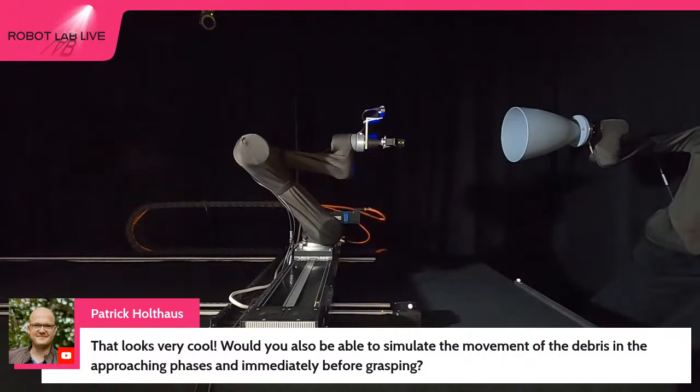If I understand the question correctly, it's about simulating the movement of the debris in the approaching phase. For this particular demo, we are considering that the target and the chaser are synchronized and have matched their relative velocities. If we consider the target as a single entity, then it tumbles in space. But the chasing satellite needs to have matched the rotation of its body to the rotation of the target. In some cases, it is possible to do. We have some other research looking into pose estimation and motion estimation of tumbling targets. But for the purpose of this demo, we consider that the chaser satellite and the target have matched their relative velocities. I hope this answers the question.